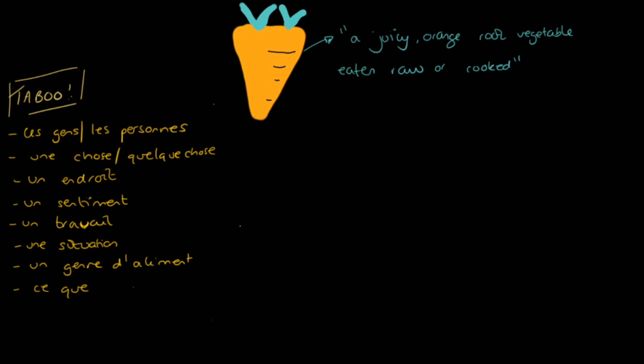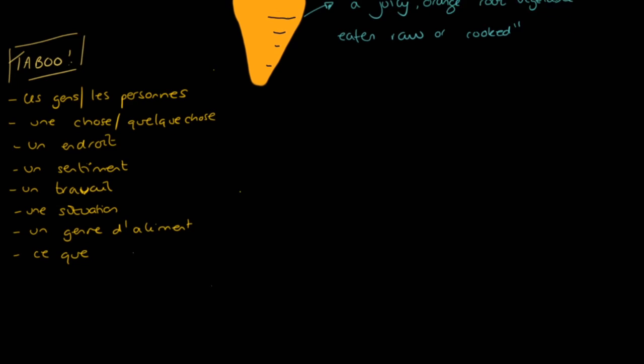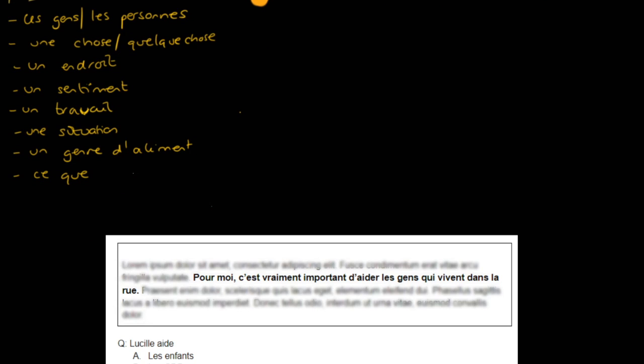Using those, you can then try and find any piece of vocabulary on your spec and see if you can describe it. Now it comes in handy when you come to do either a reading or listening exam. So we're going to look at a reading question here. We can see it's all in target language, all in French, and we've got to decide from this text, Lucille aide, so Lucille helps, so aider, to help. And is she helping les enfants, les SDF, les personnes âgées?